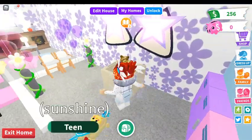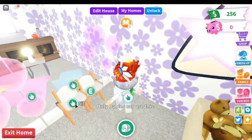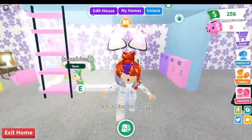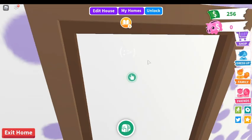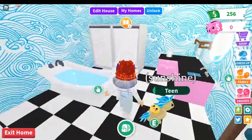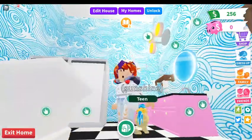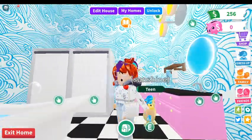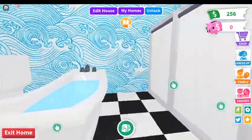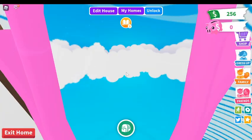And this can be the children's area. Oh wait, I'm gonna put my pet here. Never mind, only babies can use it, and I'm not a baby. This is the bathroom. Oh, look, there's a light over there. I don't know where to put it, but this looks so good. And I can see the cloud.